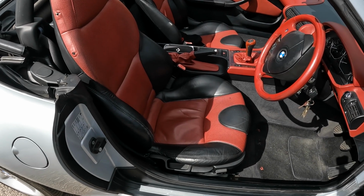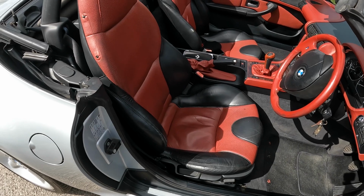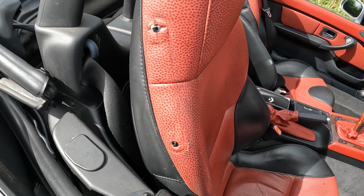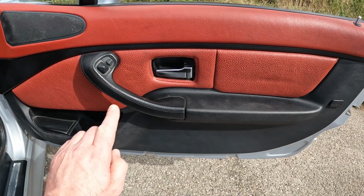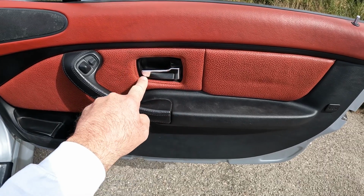Now, time permitting, I need to remove this driver's seat and strip it down and remove the covering and fit something that's missing from here right now, which is a new seatbelt guide. I've got the guide. It was £24 from BMW. You'll also notice on this door here, there should be a bezel around here. I've got that bezel already.